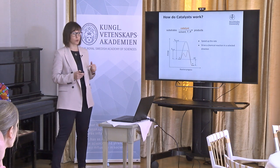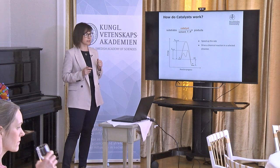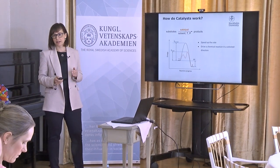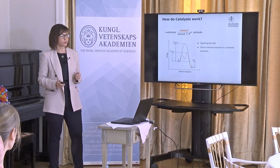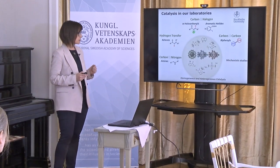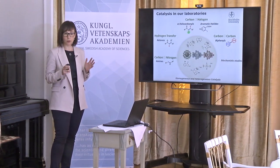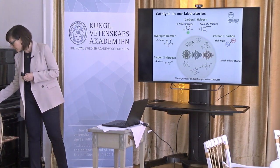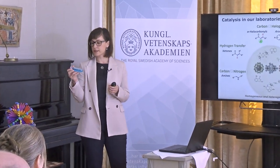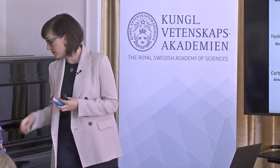So how does a catalyst work? A catalyst is diminishing the energy that we need to put into a system so that the substrate is converted into the product. In some cases, the chemistry does not even happen at all if we don't have a catalyst. And these are some of the catalysts that we use in my laboratory, and there are mainly two different families. We have the homogeneous catalysts, and those are catalysts that are dissolved in a liquid phase, and everything, reagents and product, are in the same phase.